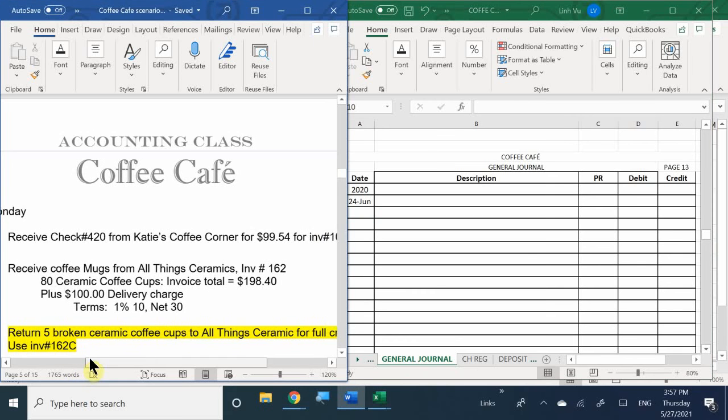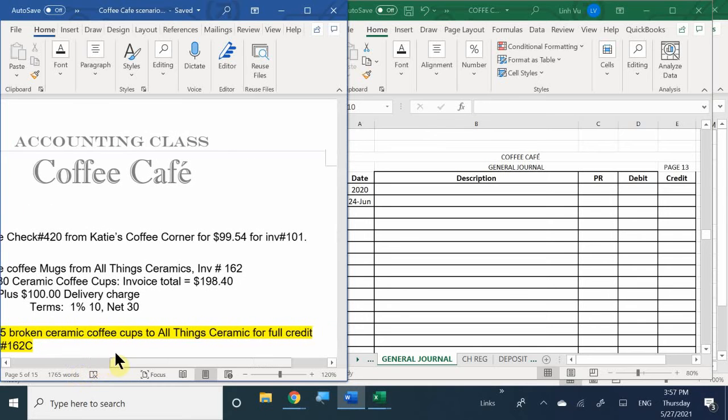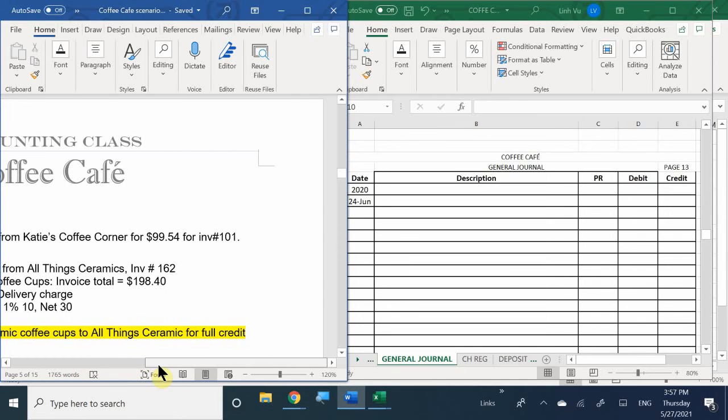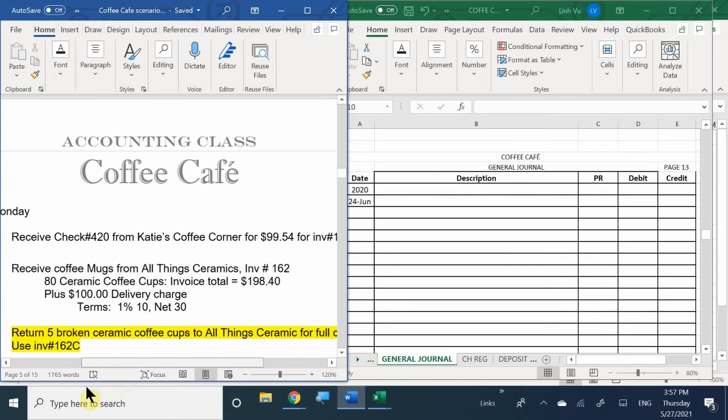Katie decided to send us a check, so we got paid. Yes, we got paid. What did she send a check for? Invoice number 101. And how much did she make a check out for? $99.54. All right.